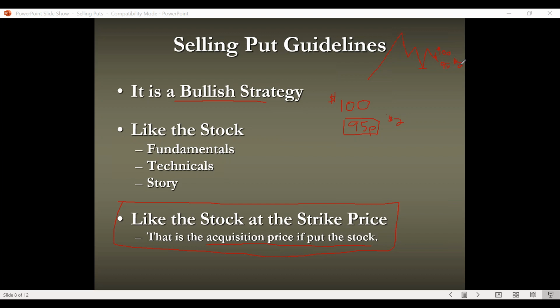But if it's at or below $95 on the expiration date, you're going to be forced to buy it at 95. You still get to keep that $2 premium no matter what happens. And if the stock eventually moves up to $130 or whatever, you get that gain as well. You bought it at 95, and it's now worth 130.